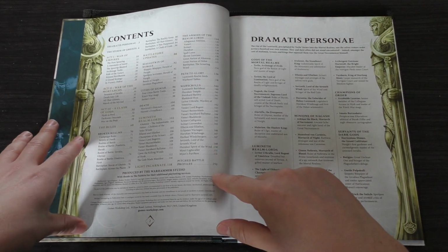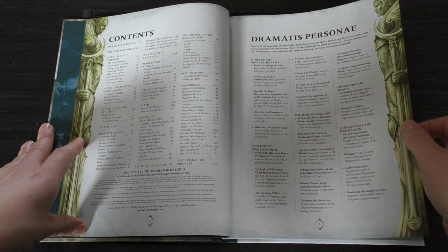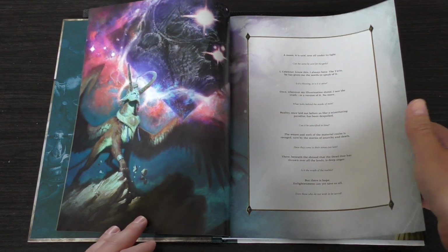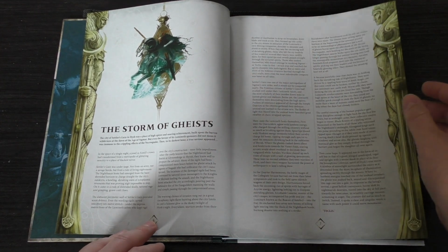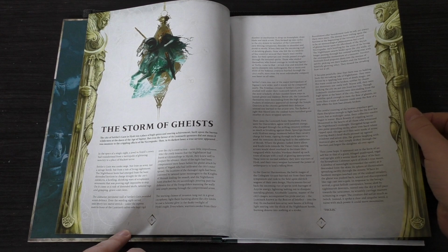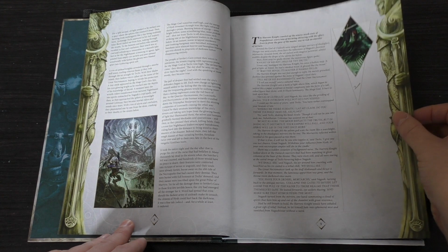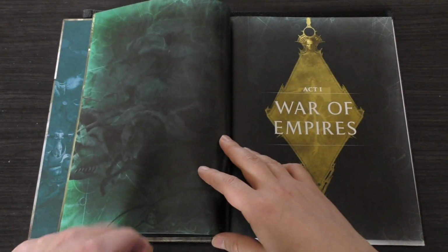Contents, so there's your 152 pages, Dramatis Personae. Look at that, amazing, right? So grab yourself a coffee or a tea or beverage, sit back and relax as I go through every page of this book. The Storm of Geists. Lovely short stories and some conversations between the characters involved.